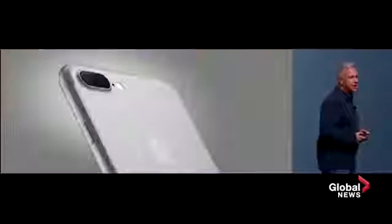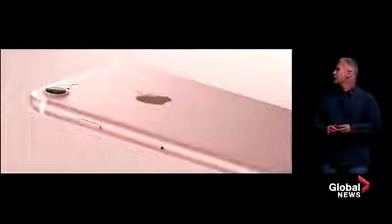There's a second new black. We call it simply black. It is bead-blasted aluminum. It diffuses light. It is a black logo, and it looks very cool, very high-tech. Well, the new iPhone 7 also looks beautiful in gold, and in silver, and of course, rose gold.